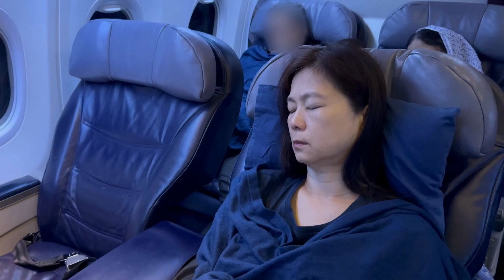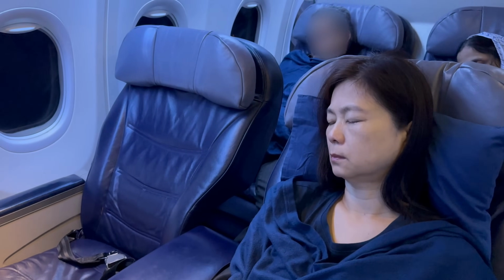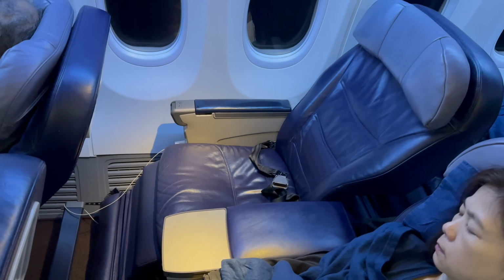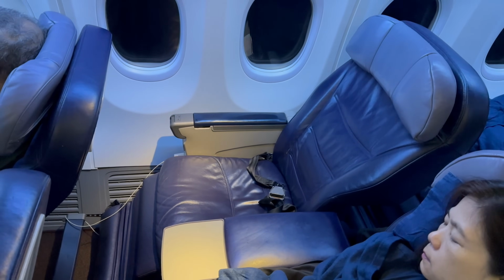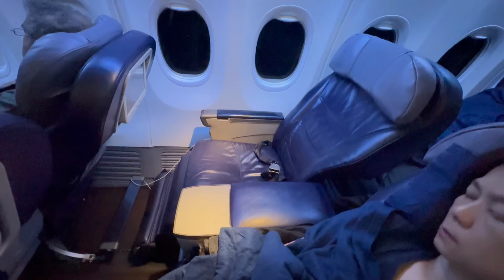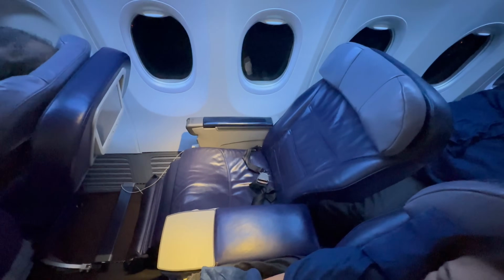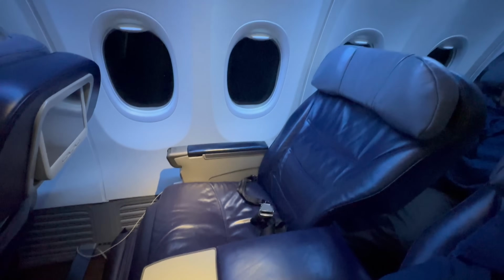Some passengers also let the crew know before takeoff that they don't want the meal service, so please don't wake them up. And as promised, here's my seat in a fully reclined mode. The recline angle is really generous. Even though the person in front of me has reclined, I still got space. In addition, there's a leg rest and foot rest.